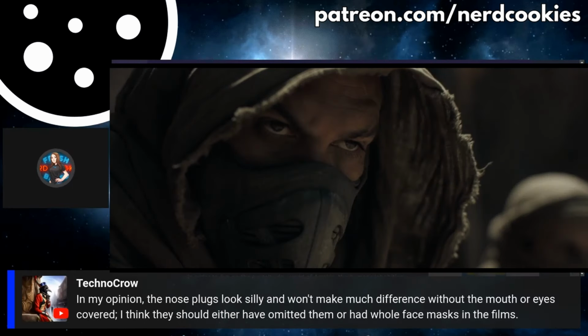In my opinion, the nose plugs look silly and won't make much difference without the mouth or eyes covered. I think they should either have omitted them or had whole face masks in the films. Yes, I think that's basically how the still suit is supposed to fit over the majority of your face. So yeah, I think your eyes would be uncovered.